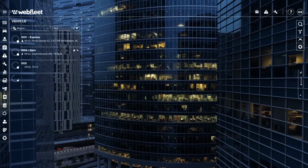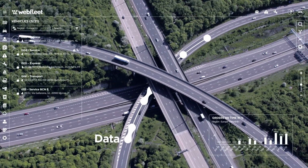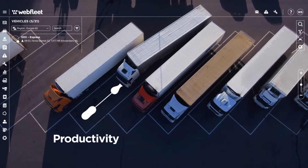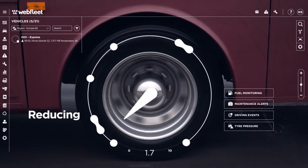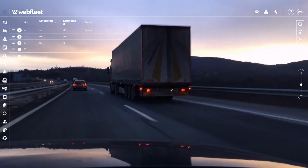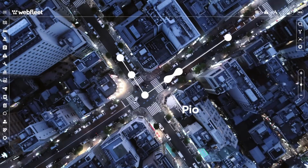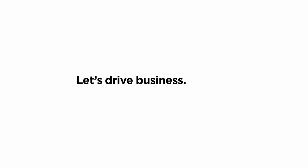Over the last 20 years, we've supported thousands of businesses on their journeys. We've helped them go from generating data to driving business performance, to go from tracking their vehicles to maximizing productivity, and from monitoring fuel to reducing fleet operating costs. Now it's time for us to go even further, to go from being useful to being the solution, from being pioneers to being global leaders, from TomTom Telematics to Web Fleet Solutions. So how far can we take you? Let's drive business further.